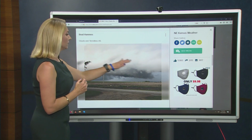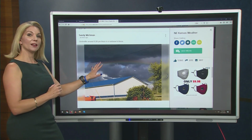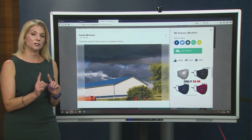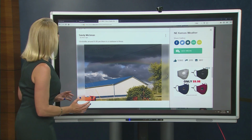More clouds over Vermilion, part of the storm warned area that has moved through there now as it heads into the Nemaha County area. This one is just kind of a cool photo. This is from the first round of storms that moved through earlier this evening. You'll recall this is the second tornado warning now for Marshall County, as the first one happened between 5 and 5:30 this evening.